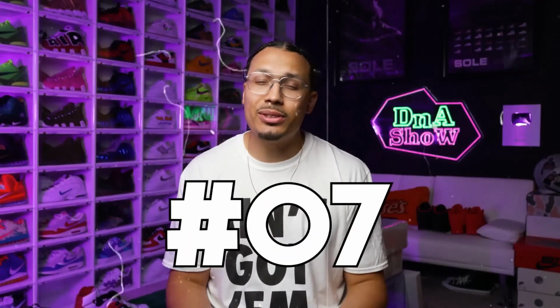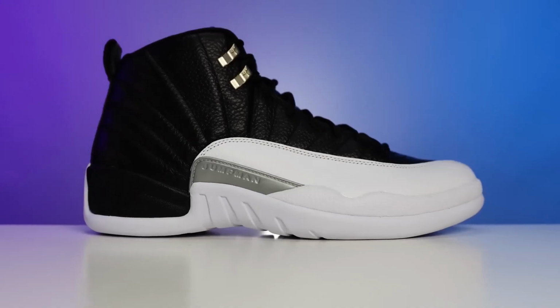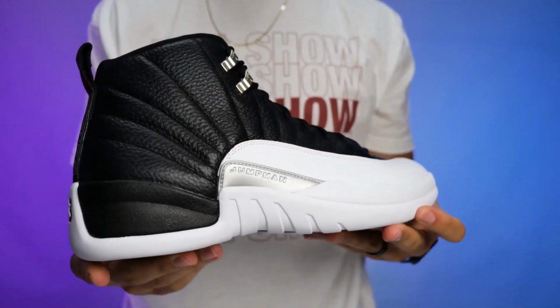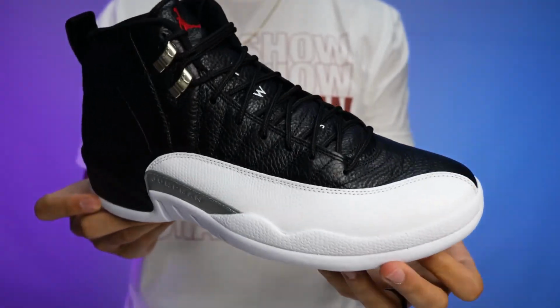Now taking into the next shoe that I know a lot of people love, we have the Air Jordan 12. Originally released in 1996, retailing at $135 and designed by Tinker Hatfield, the Air Jordan 12 was inspired by the Japanese flag. This is a very clean and simple model that has been easily recreated in a lot of different two-tone color blocking patterns, and a lot of people love them.